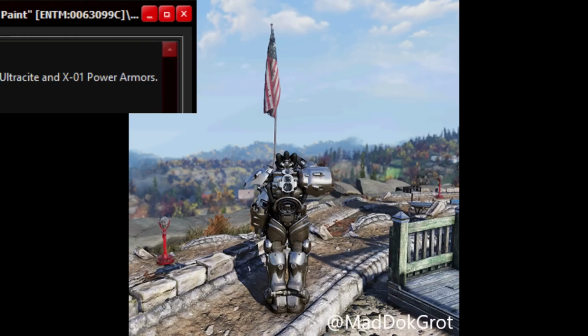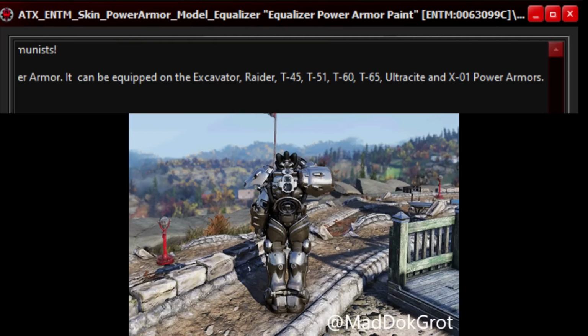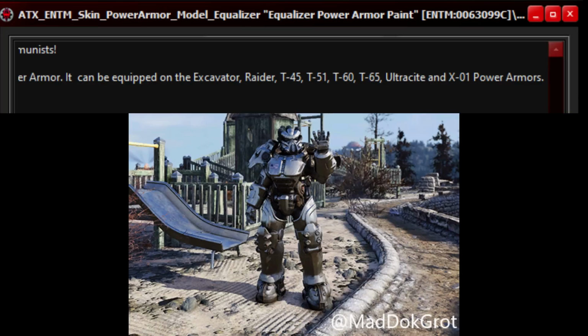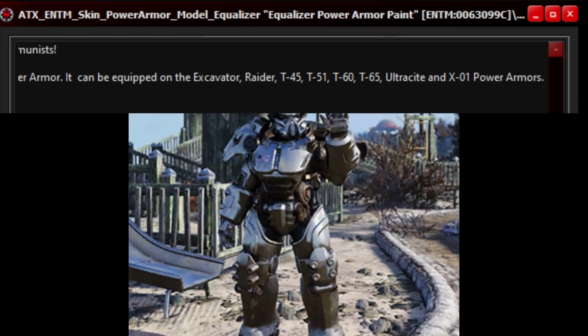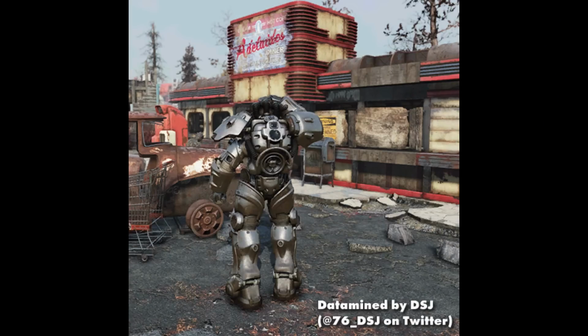Lastly, this skin can be applied to different power armors, such as the Excavator, Raider, T-45, 51, 60, 65, Ultracite, and X01. So, if you like the skin and you often use one of these power armors, you know what to do when this item gets released.